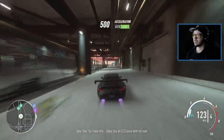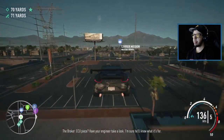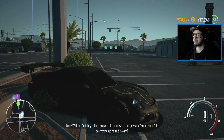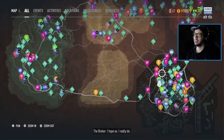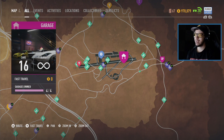Hey, so I have this. Looks like an ECU piece with me now. ECU piece? Have your engineer take a look. I'm sure he'll know what it's for. Will do. And hey, the three stars. This guy was Great Flood. Is everything gonna be okay? I hope so. I really do.